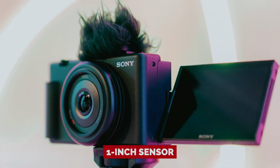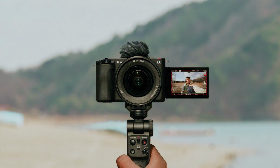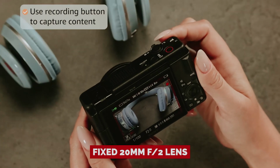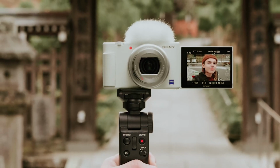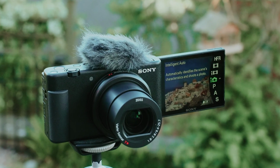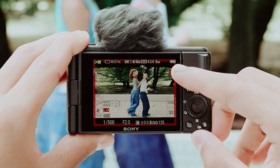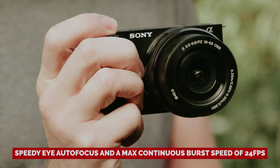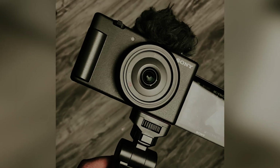With a fancy 1-inch sensor, this camera won't shy away from low-light conditions, unlike your trusty smartphone that tends to turn everything into a blurry mess at dusk. Now, the fixed 20mm f2 lens might initially feel a tad limiting, but embrace the challenge. It's an excellent way to sharpen your composition skills and elevate your photography game. While it might not boast the best stabilization, fear not. The ZV-1F makes up for it with speedy eye autofocus and a max continuous burst speed of 24 frames per second, perfect for those spontaneous moments that demand to be captured.